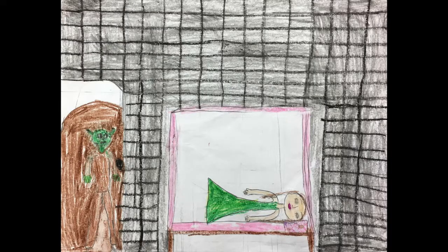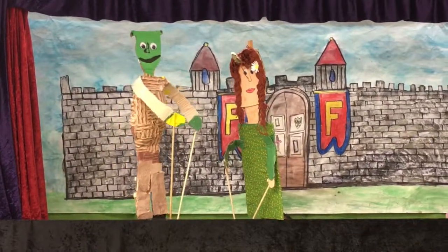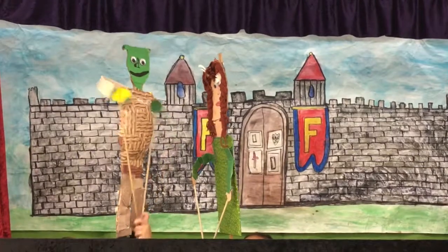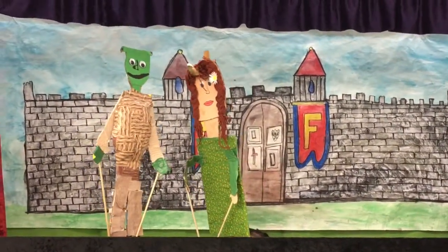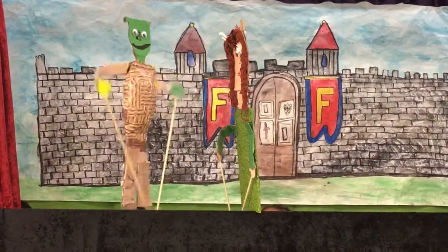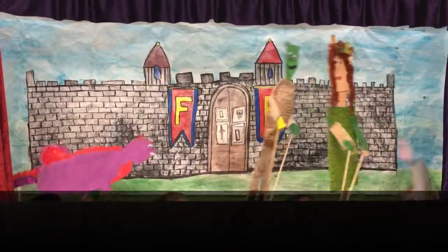Shrek finds Fiona laying on a bed pretending to be asleep. Ugh! Who are you? So do you want to be rescued or not? Because there's a very angry dragon waiting outside. Fine, I'll go with you. Look, you're not doing me any favors. Just hurry up! Shrek, let's get out of here!